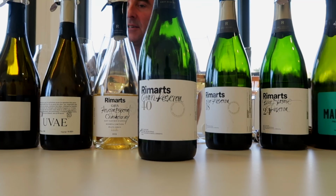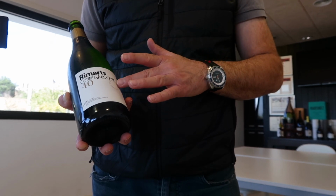Now we're talking evolution. More brioche, more yeastiness that comes with having 40 months in the lees. It's awesome wine. Really good wine. It's got acidity. Sometimes I'm lacking acidity in Cava, because I'm used to champagne.